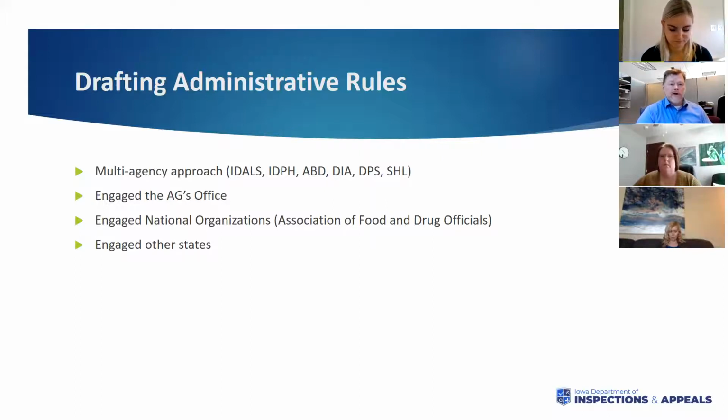There are several states that are in that same kind of timeline that Iowa is. So we worked a lot with those states as we were drafting our rules as well to try and find something that was at least as close to similar as possible. So you didn't have a completely different regulation in Florida or Texas or Kentucky as you did in the state of Iowa. So that's just a little bit of background on that.